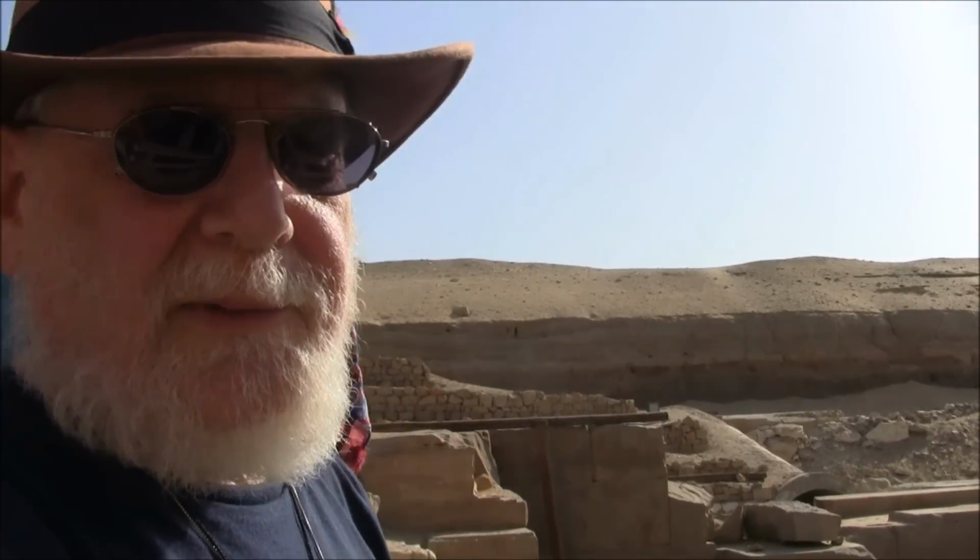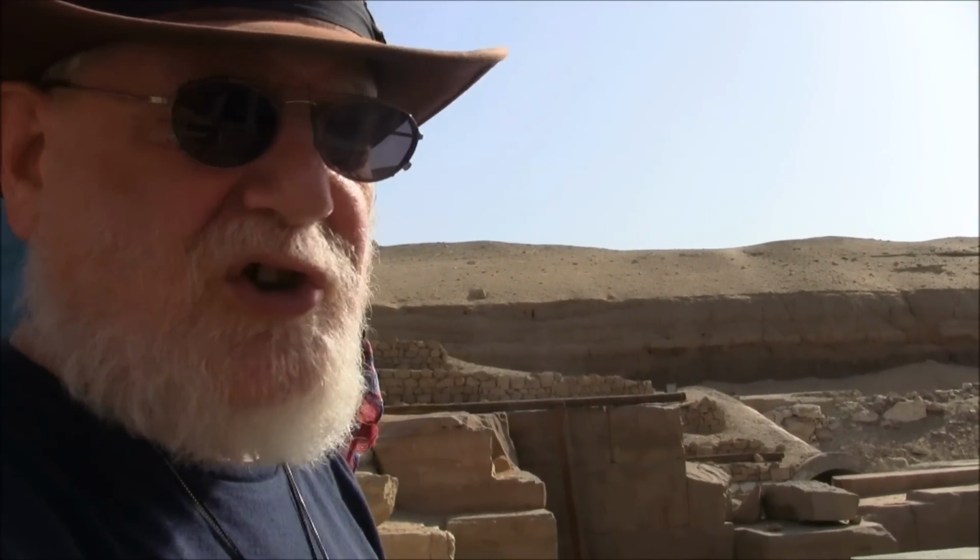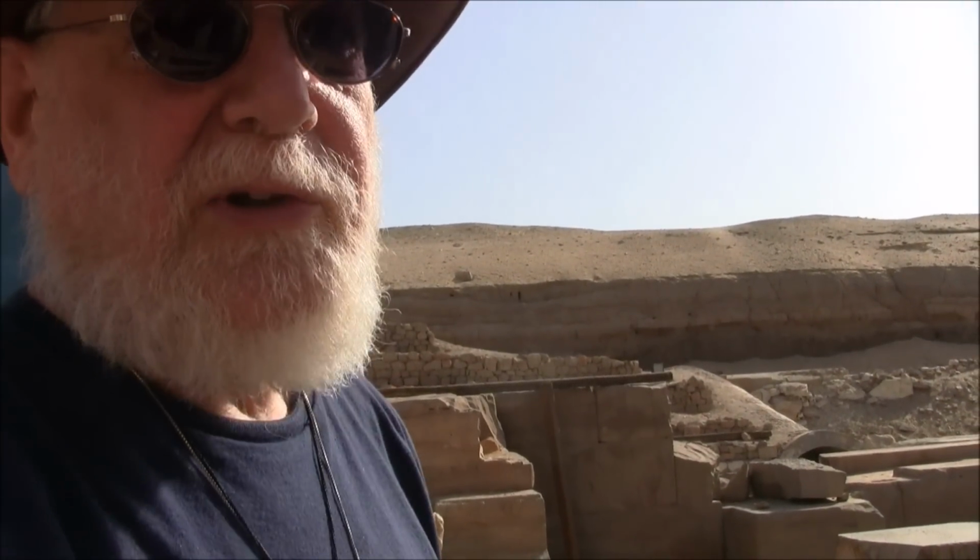There's no inscriptions inside the temple. The only inscriptions on top appear much, much older, clearly not from the same time period. Again, you can never date a temple from what the inscriptions are. But there's no inscriptions inside. And this is huge blocks of granite, weighing 100 tons at least.